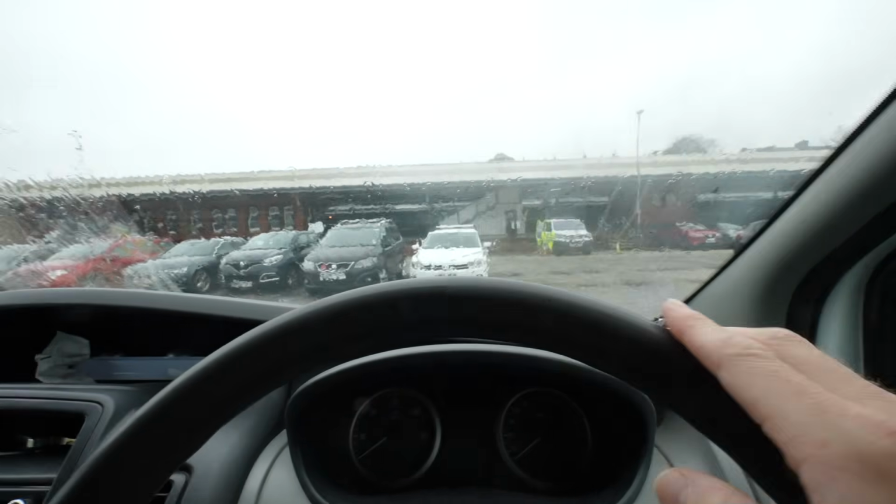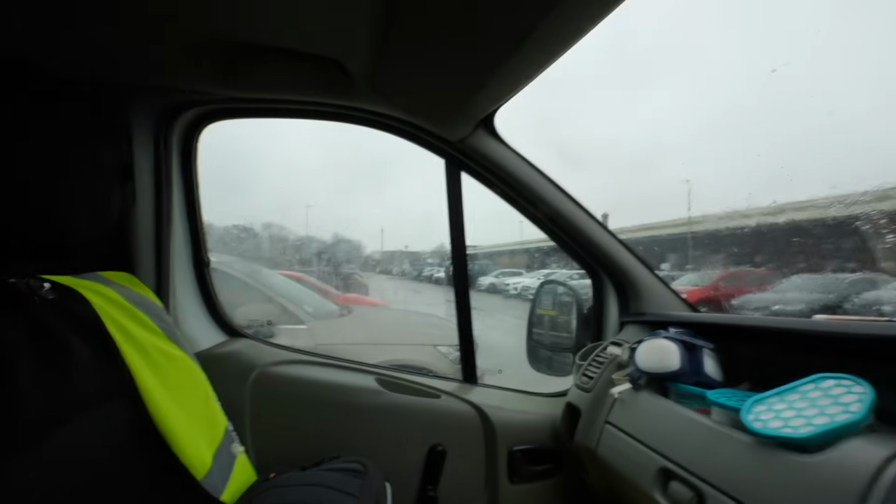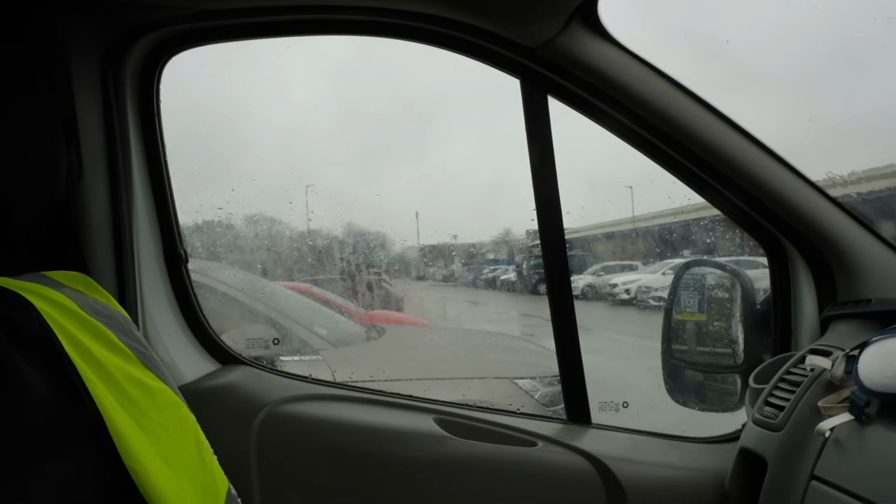The main part of the train station is just here. There is a police car over there. It looks like that's their permanent parking space, so at least I know I'm gonna have protection tonight. And then that's the way out.